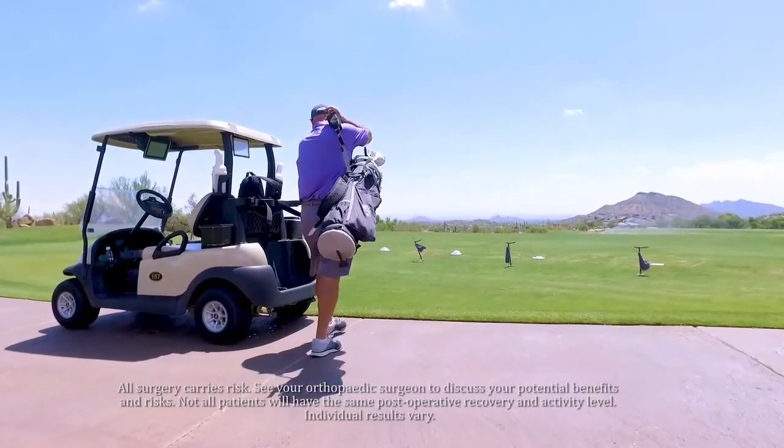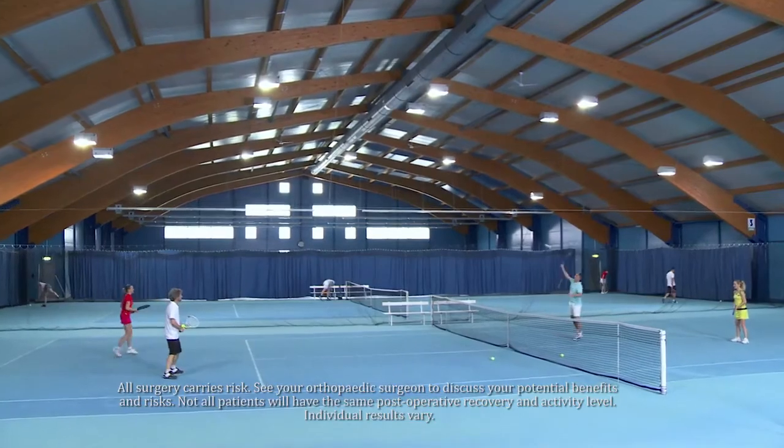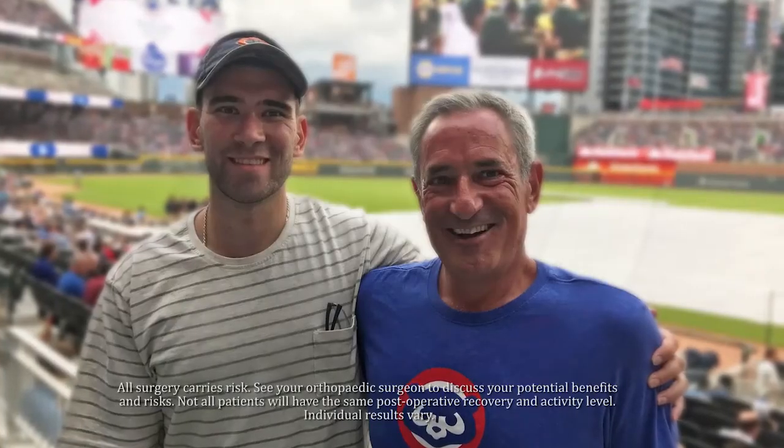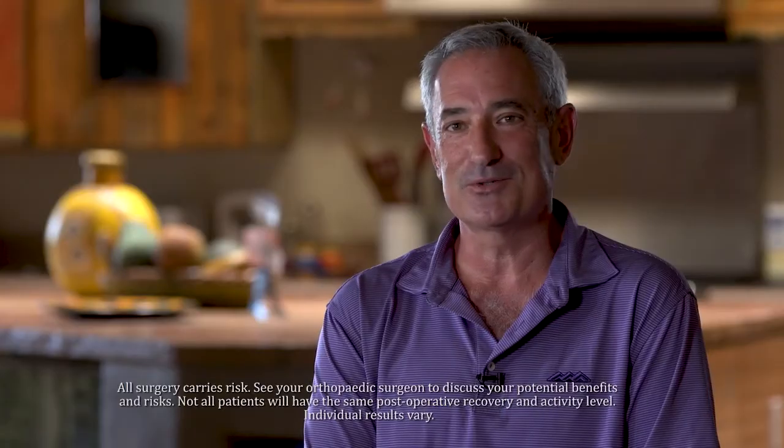I'm back to walking and carrying my clubs for 18 holes of golf. I'm back playing tennis again, and I'm even back shooting hoops with my son. My daughter recently got married, and being able to walk her down the aisle was just terrific.